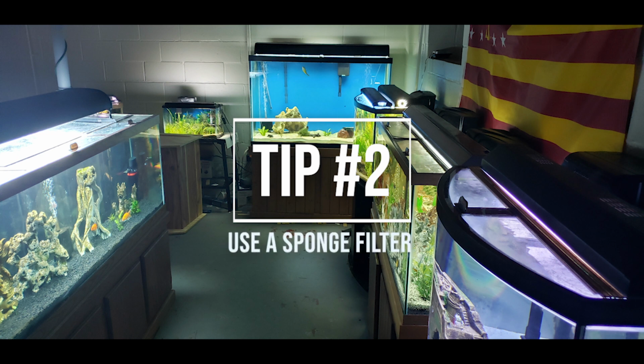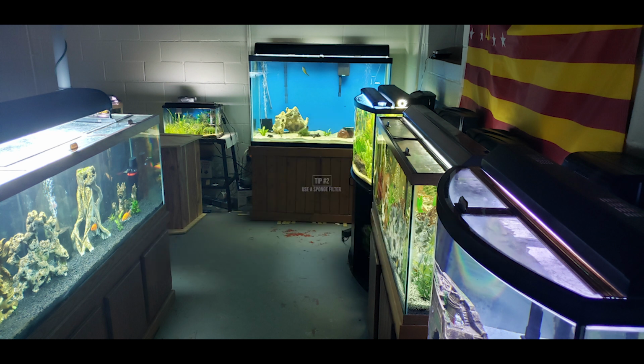Tip number 2 is have a sponge filter. I really need to make a video about the benefits of sponge filters. Obviously, if your power goes out, not only is your air pump out, but any filter that has a plug-in like this, such as a hang-on-the-back filter, or a canister filter, or any internal power filter, isn't going to be of any use to you.